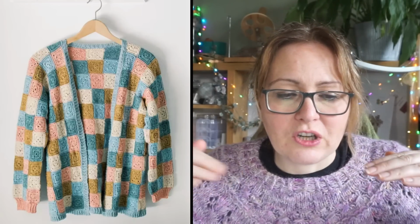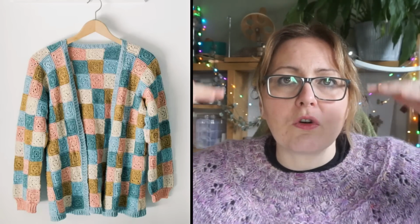I just think that's really pretty. We've then got the Choose Your Adventure Cardi. So if you don't want stripes because you're sick of the sight of stripes, Sass and Stitch Crochet have done a granny square type cardigan, and I just think that would look so good in all your different colours. And you could even, if you wanted to, because I'm sure you're putting these together, just do all one colour and then fade them as you go up in the squares. You don't have to have the squares all different colours dotted around. I think there's a lot of scope in that.